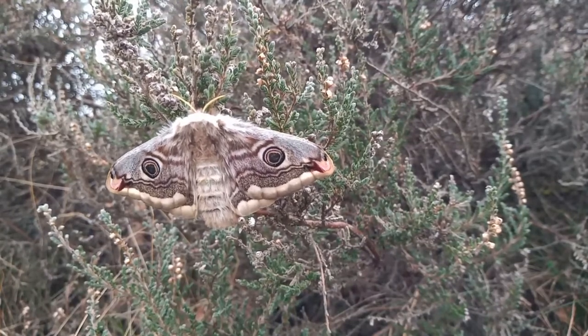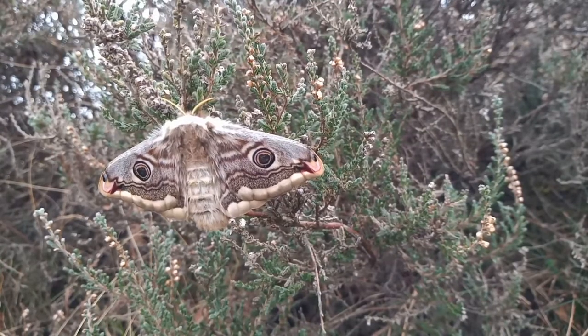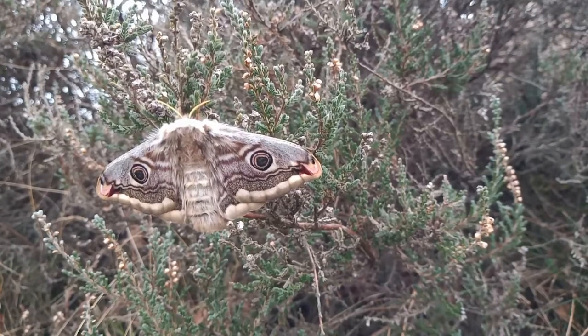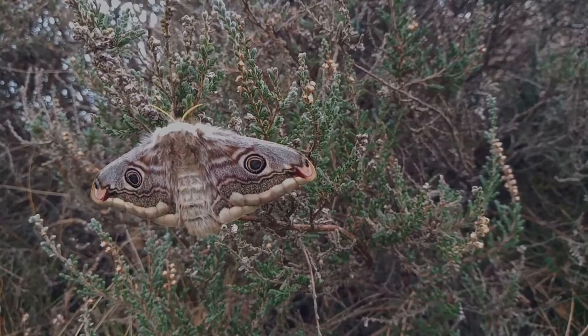But anyway, this is the Emperor Moth, the most exciting and outstanding moth you could wish to see in Nottinghamshire. She's a beauty. It's a cracking thing, isn't it? A beautiful moth.